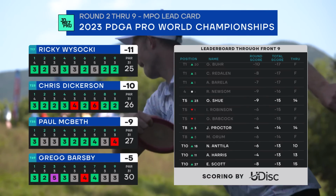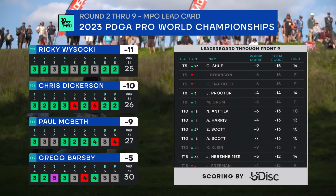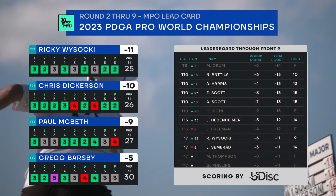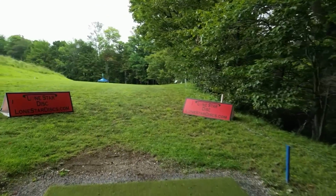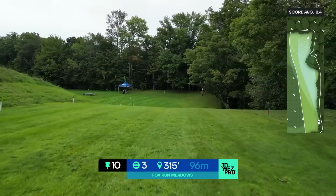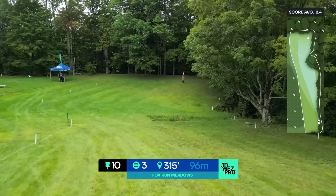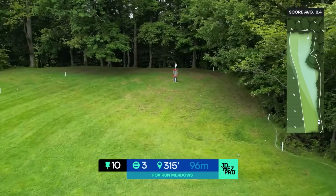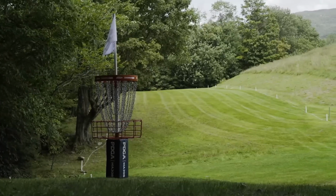Chris also, he birdied 7 holes on the front 9, just got those 2 bogeys to hold him back. He is 1 back of Ricky's pace, but they are all out there trying to chase down some players in that 17 under range currently. McBeth 1 back of Dickerson, and Barsby, the winner of the 2018 World Championships, just a little bit off the mark right now. Every one of these guys has great memories here. They've all won big titles, Elite Series or Majors at this venue. So it's a place that's treated all of them really well, and that's kind of every course because they're some of the best players on the planet, but especially courses that have been around and been a fixture on the tour for quite a while.